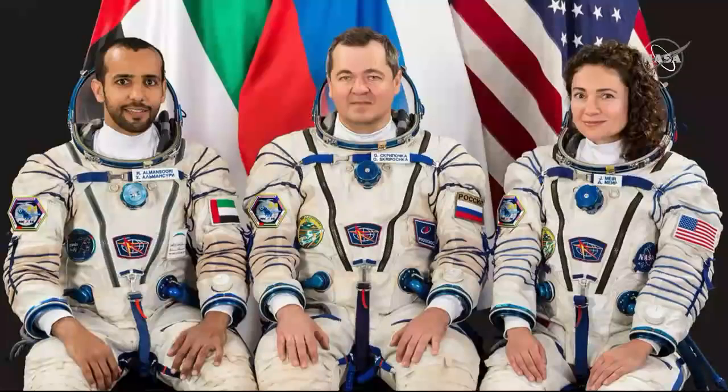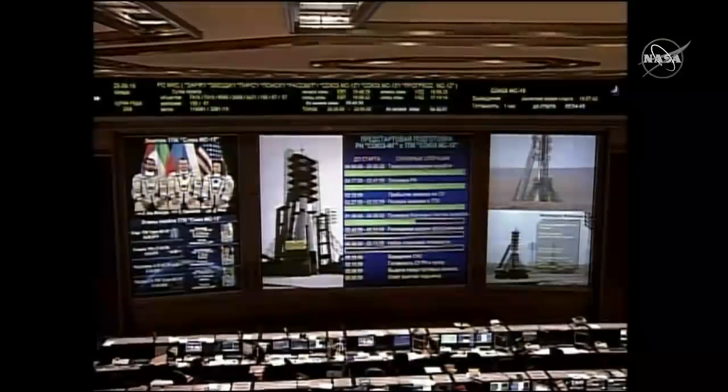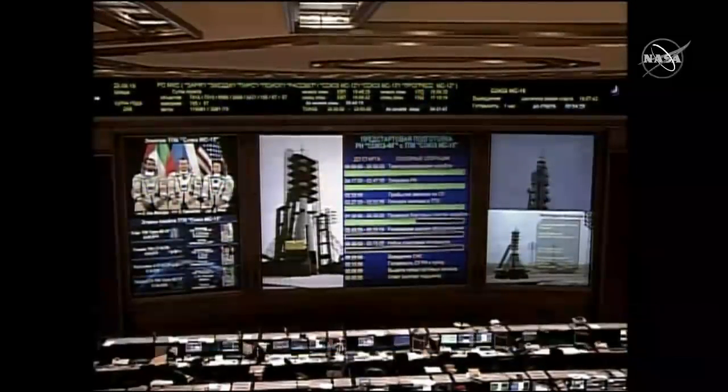Once they arrive, it's going to mark the largest the station crew has been since September of 2015, when we actually had 9 crew members on board during a 7-day period during Scott Kelly and Mikhail Kornienko's year-long mission. These 3 are about to begin a planned 4-orbit flight to the International Space Station, set to dock at approximately 6 hours after launch at 2:45 p.m. Central Time today, or 12:45 in the morning on September 25th.